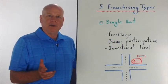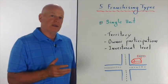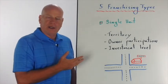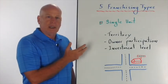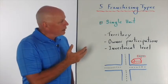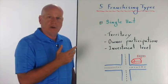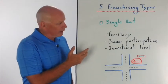So now we're going to break down what it means to get into a single unit or a single license for the franchise. The things that you need to understand: every franchise company is going to have a single unit. That's the most common type of franchise opportunity that franchisers have, having one license that gives you the rights to open up one territory in their brand.